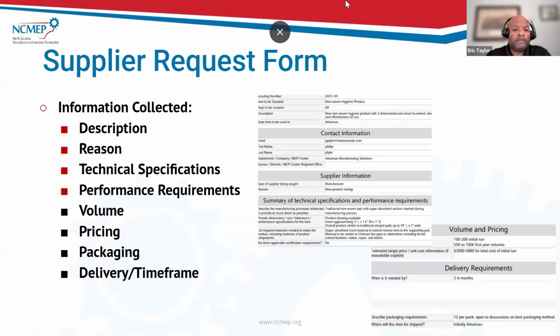This is just an example of the supplier request form that comes through NIST. This is what we see, and this is what we email to organizations when someone is looking for a supplier or manufacturer that can do it. Information collected would be description, reason, technical specifications, performance requirements, the volume, pricing, packaging, and delivery time frame.